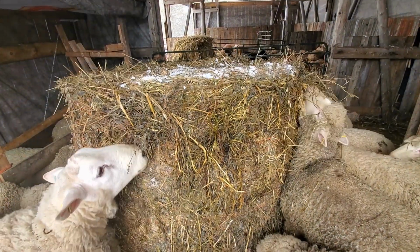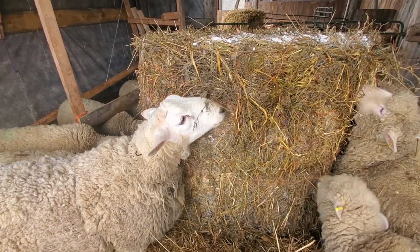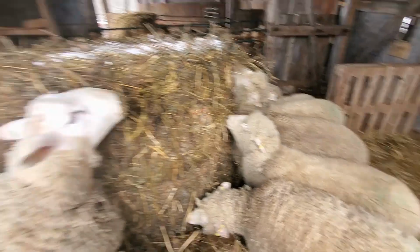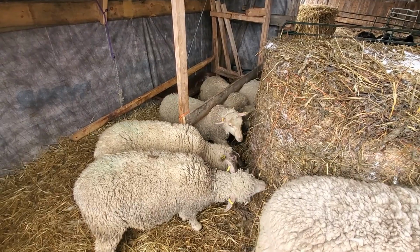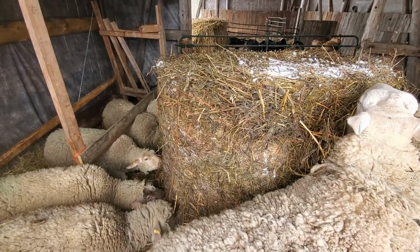So this here is the silage bale. You turn that around. You don't need to look at me. Here's the ram, big boy. These girls hopefully are going to start lambing this coming April. So that would be exciting. We'll have some babies. Looking forward to that. I've got to cut these strings off yet. That's why I'm standing here. I just plunked this in.